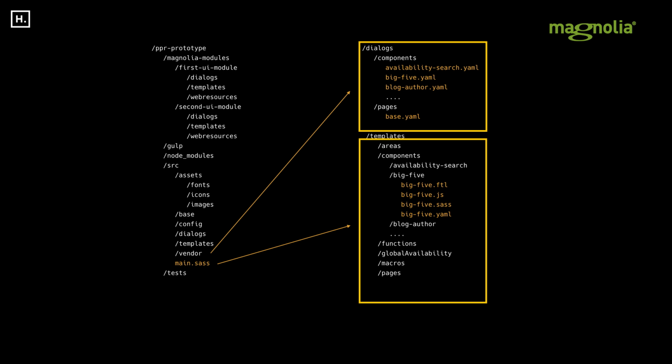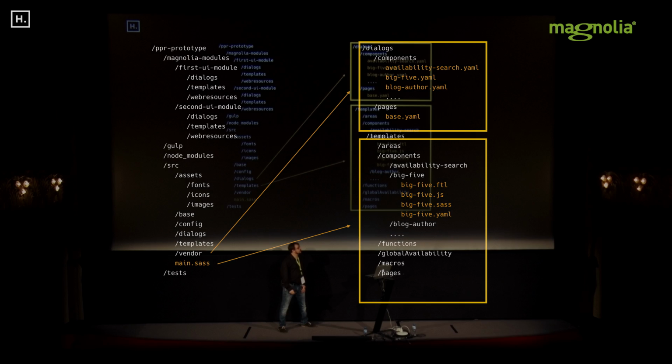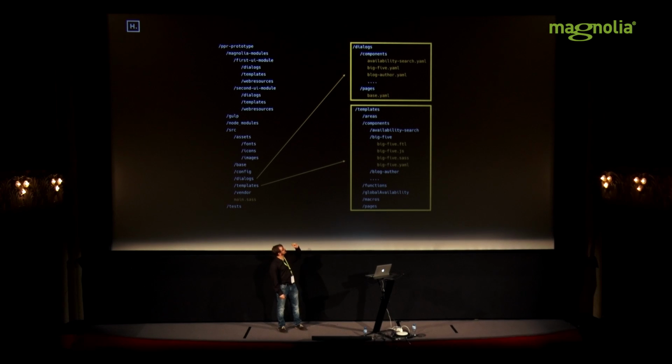And we have all the page and component definitions and their templates in pretty much the same format as we would want them in the final large module. And in addition, we also have the SASS files, our style sheets, and the JavaScript files. We have isolated the JavaScript so that each component has their own bit of JavaScript, which they will use. And they eventually get copied into the Magnolia modules directory.